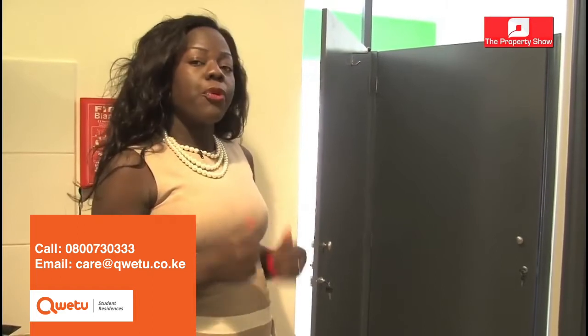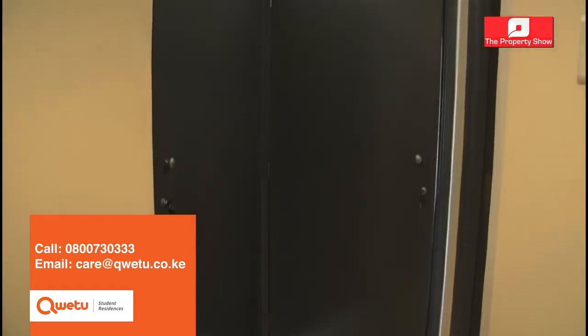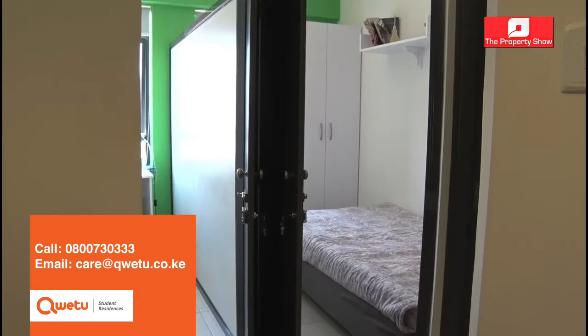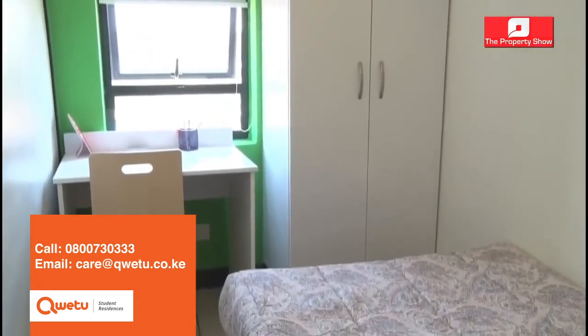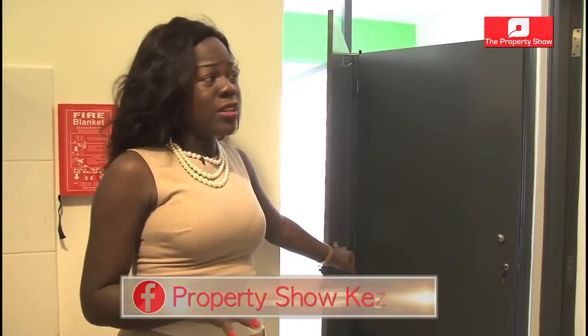Welcome to our double room. This is a very similar room to what we have actually just seen. We have the double room with partition. So that's the only difference between the double room without partition and the double room with partition. This is for students who would like a bit of privacy and are on a budget, or maybe would just like to have somebody in the room. Not everybody does very well alone.